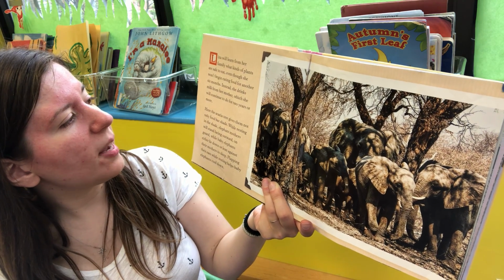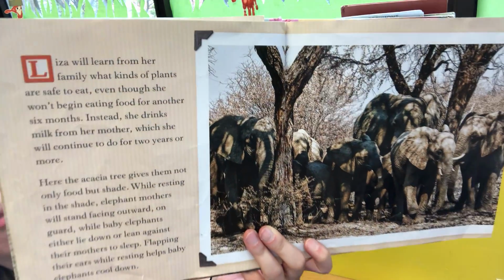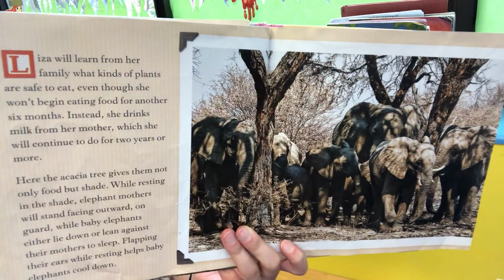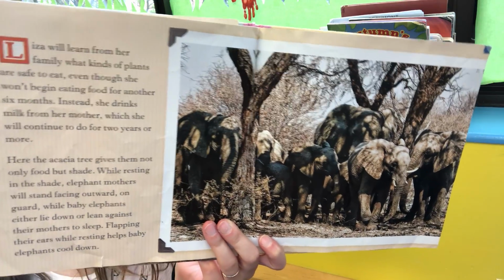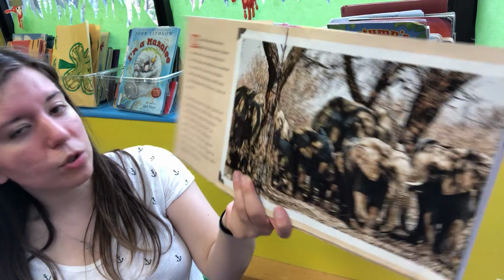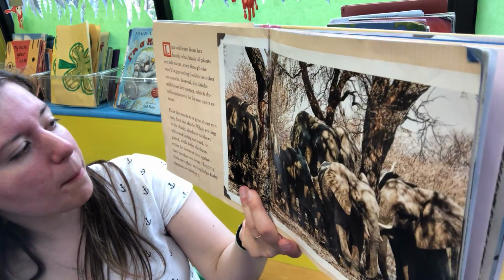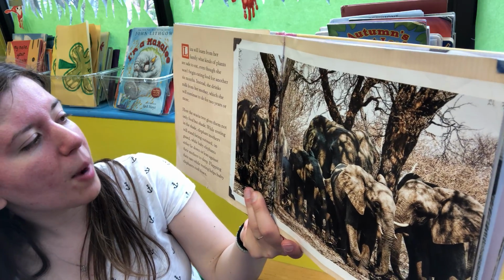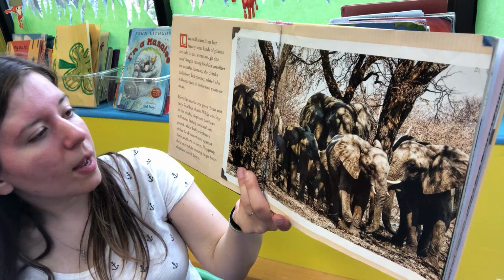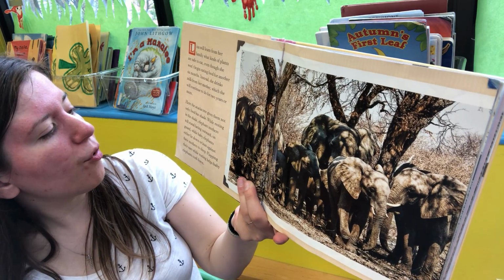Even though she won't begin eating food for another, so Liza won't be eating food for another 6 months. So 6 months have to pass after she's born for her to eat food. So she's gonna continue to drink milk from her mom. She's going to continue to drink milk from her mom for 2 more years. And here they're under a tree, which gives them food and shade.